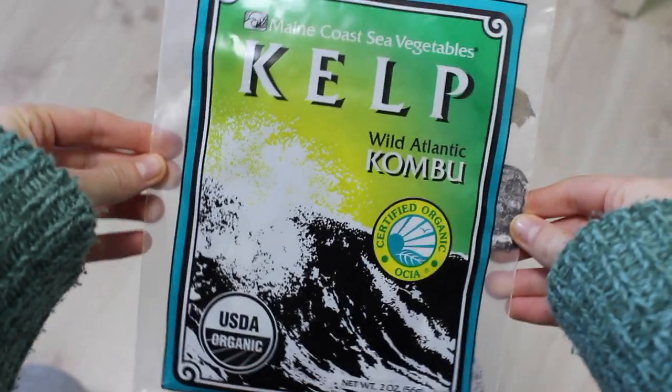Next, we have Maine Coastal Sea Vegetable Kelp Wild Atlantic Kombu. Certified organic. Where I live, we usually have wakame seaweed or nori sheets for sushi, but we don't have this kind of seaweed. So I heard you can do all kinds of salads, soups, use it with beans. Anyway, this seaweed sounds perfect and I wanted to try it, so why the hell not?